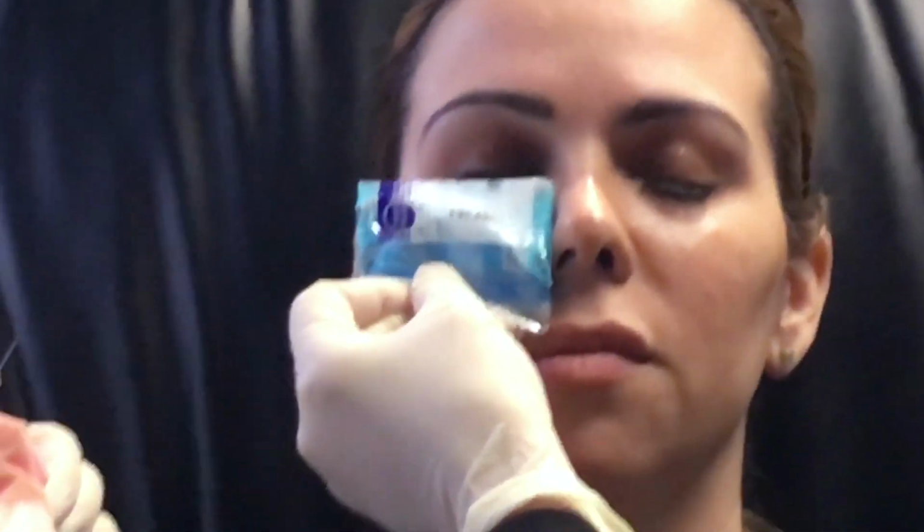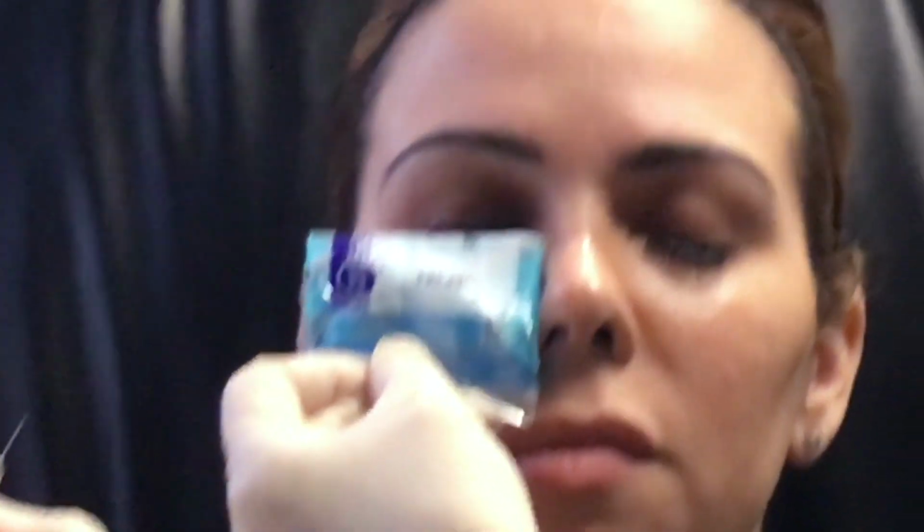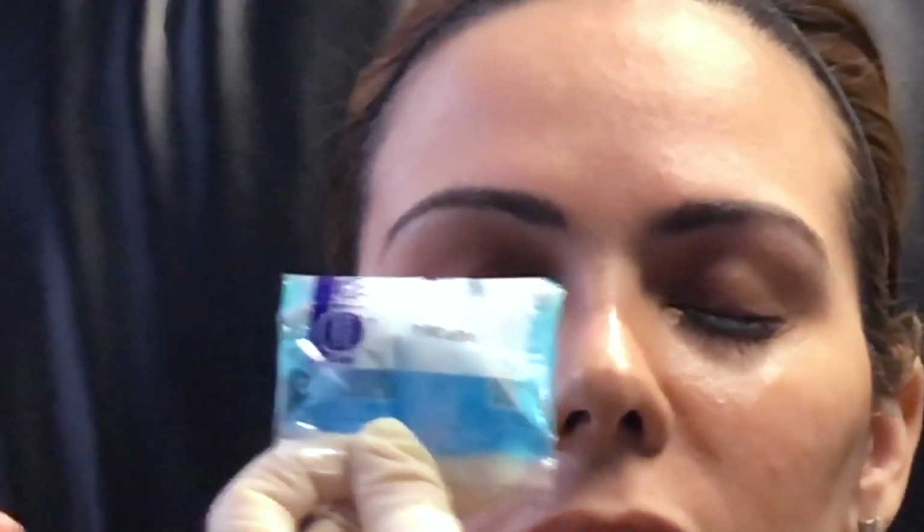We've had a little bit of topical numbing that we've placed on her skin ahead of time, so it's a little bit more comfortable. We like to use ice in this practice because ice is a great anesthetic, and then the product itself has anesthetic in there too.